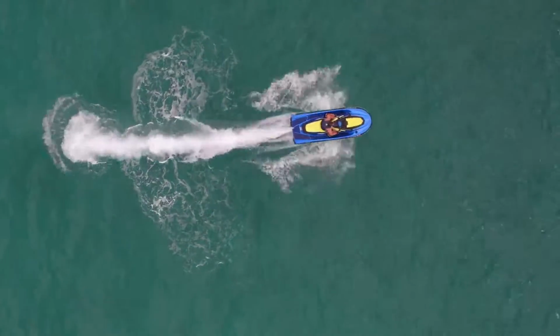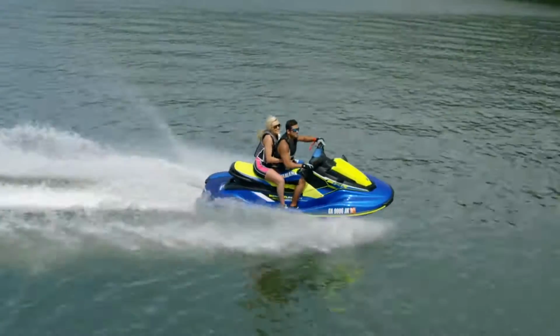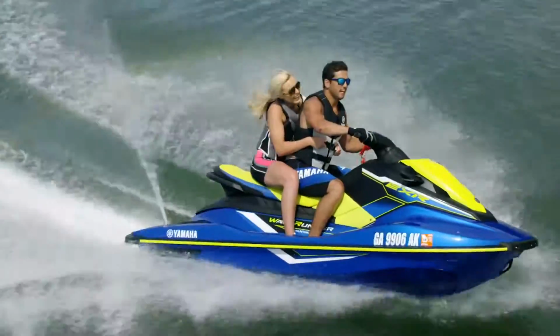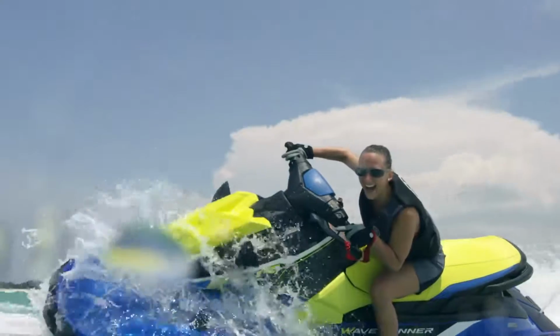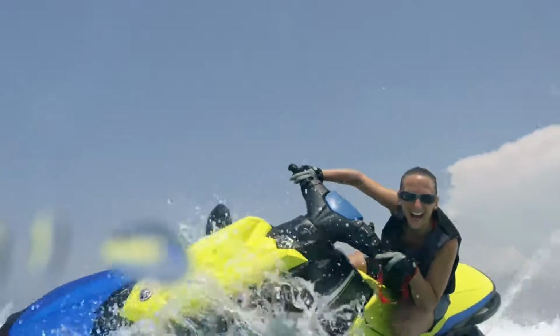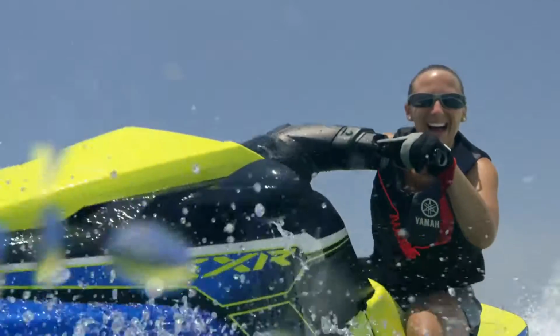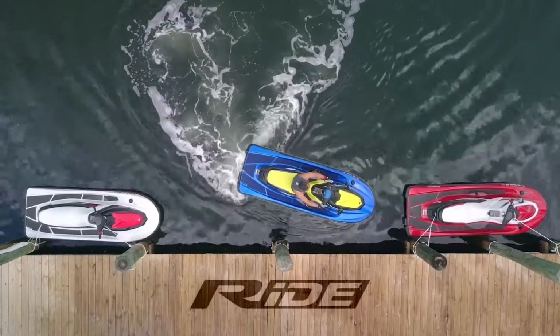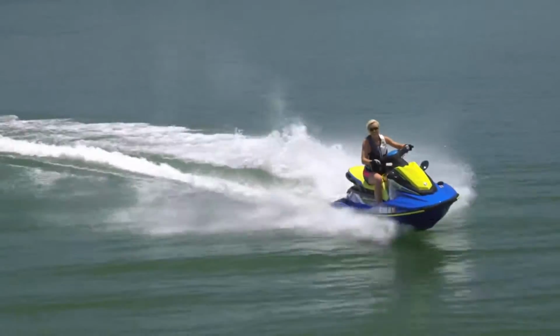For the first time ever, you can get the power of a TR-1 HO Yamaha Marine engine in the rec-lite category, with a lightweight NanoXcel 2 hull and deck, and RiDE, the world's first dual throttle handlebar control system. The EXR is pure fun on the water.